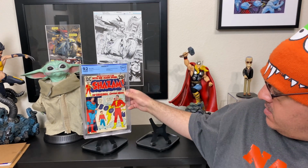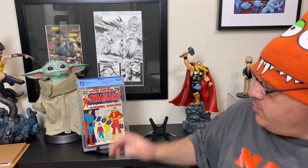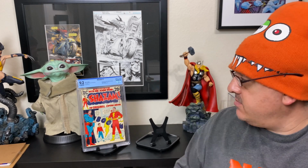Next up, I pre-screened this book at a 9.0. I said I could accept a 9.0 price. Pressed, cleaned, whatever. 9.2. And trust me, you guys, they are really tough on books. 9.2. Shazam #1. That book, currently, I expect it to go up in price. About $120 to $150, just depends. But yeah, that's a near mint minus, yo. Stoked.